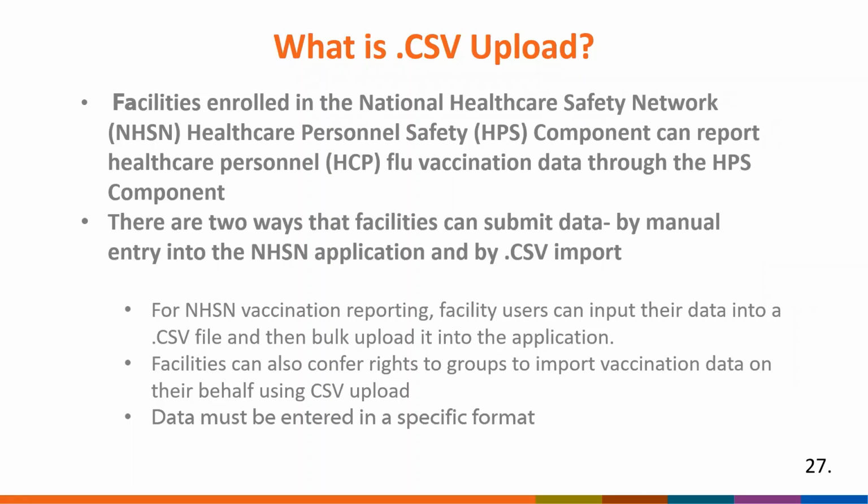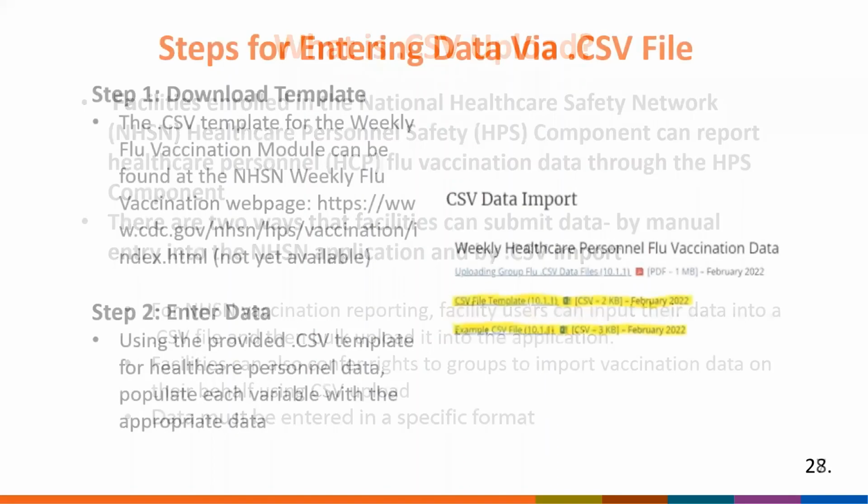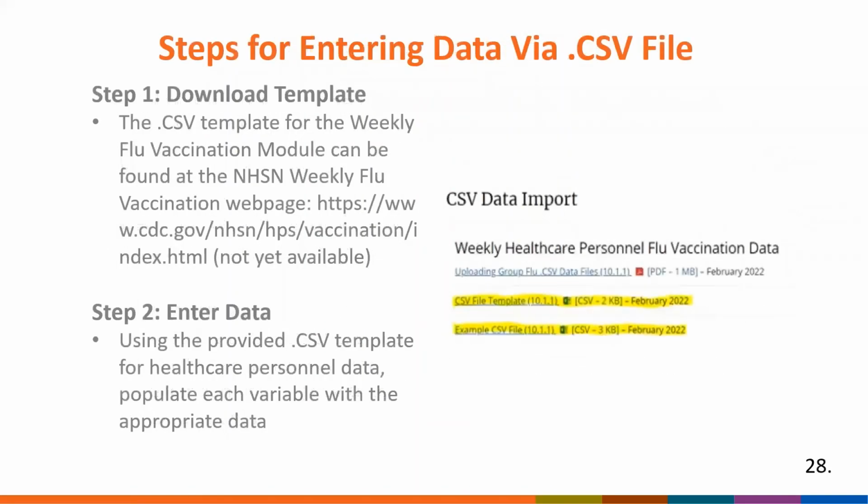This method may be particularly useful for group and supergroup users so that they can upload data for their member facilities. Please also note that this data must be entered in a specific format. NHSN Vaccination has provided templates and examples to help aid with this data entry. Now we will go over the steps for uploading data through CSV file.